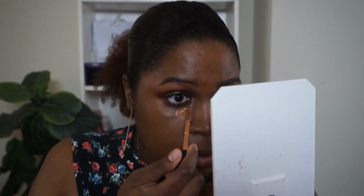So yeah. So let's go in with our Sephora Collection Best Skin Ever concealer. I'm going to layer this with the Bobbi Brown, but we're going to start with this. This is 50 in.